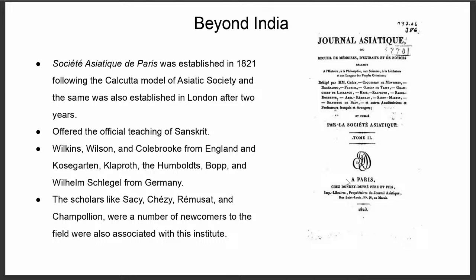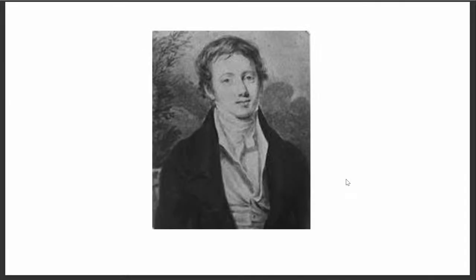So if I put Prinsep's 1837 discovery or decipherment of Brahmi, that it just happened out of context, or a genius all of a sudden did it in 1837, won't it be a little difficult to accept? What do you say? So maybe this broader context already set the stage for Prinsep to take a step further for his decipherment.